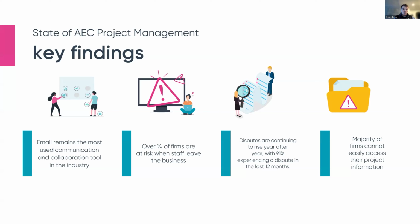Third, as you can see on the list here, disputes are continuing to rise year on year. In our 2021 research report, 63% of respondents experienced some form of legal dispute in that year. This number has risen to 91% this year, so a really significant increase there. Project scope changes and payments continue to be the leading cause of these disputes. Considering the majority of project scope information resides in email and firms can't easily access this, it's hardly surprising that they are continuing to dig themselves into trouble. And then finally, last on the screen there, email is still the most used communication and collaboration tool for the industry. For the purpose of this session today, we'll be mainly focusing on email and the influence it has on the disputes angle. But as I'm sure, email is something we deal with on a regular basis, so hopefully you'll be interested in this.